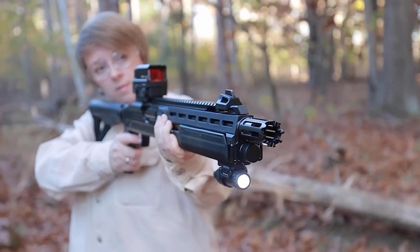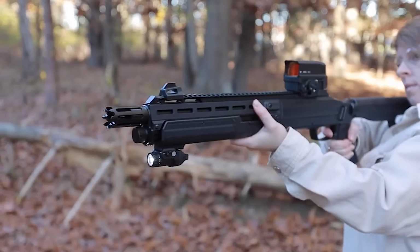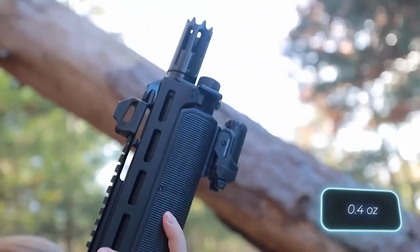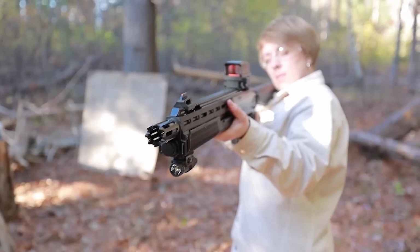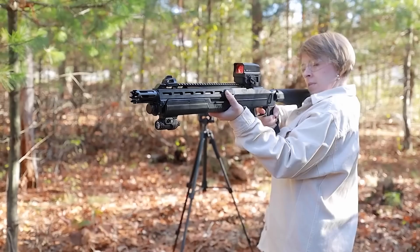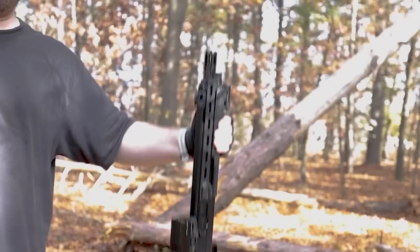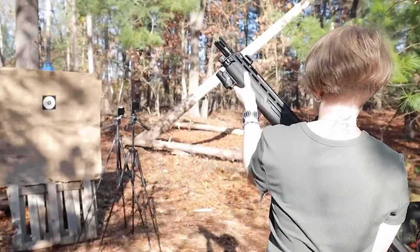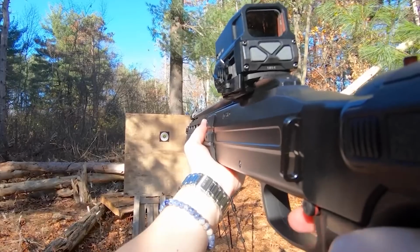The power options include 7.5, 11, and 16 joules. The rifle uses two 12-gram CO2 cartridges to operate and is conveniently fitted with a pressure indicator. The magazine has a capacity of 16 balls. Optional features include a durable metal barrel, an M-lock system, and Picatinny rails, allowing you to easily attach accessories like flashlights, scopes, and sights. It's priced at around $1,100.